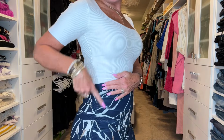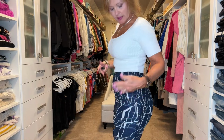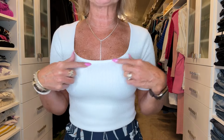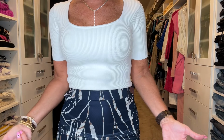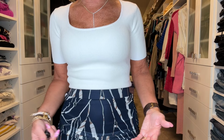Let me get closer so you can see this. See that ruching, has a nice waistband, ruching on this side, and this really great pattern, which is basically a neutral. And then paired with this adorable top, all right? So it's got this wider neckline, a shorter sleeve, which means it makes it really great for all seasons as an underlayer if you wanted to, or just wear it by itself in the spring and summer.